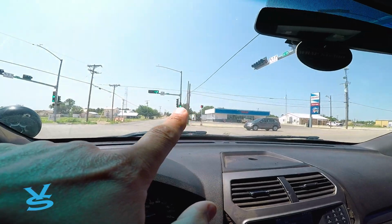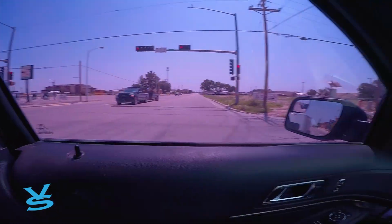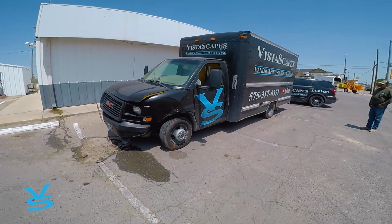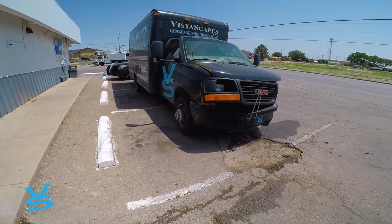There's the guys up there. This is the intersection, I guess. Right here, there's Aaron. So yeah, this is the truck. Luckily everyone is okay.